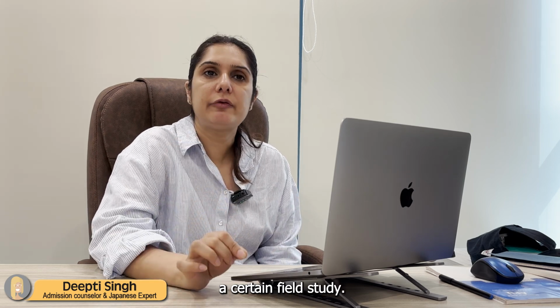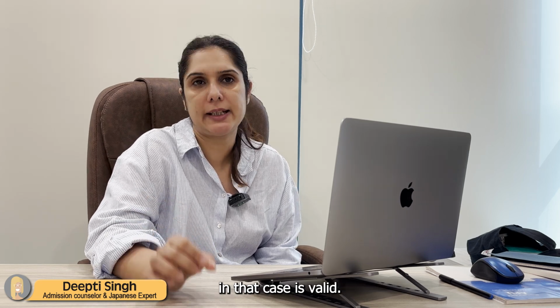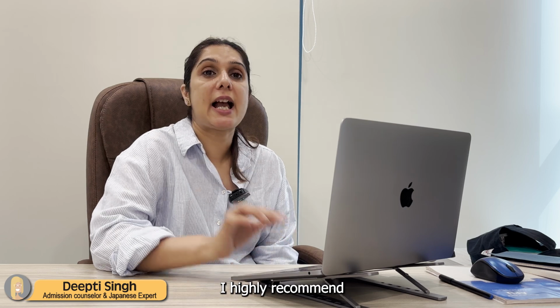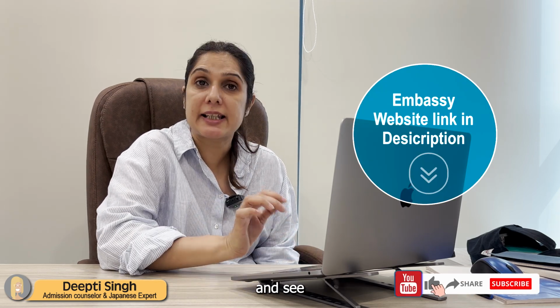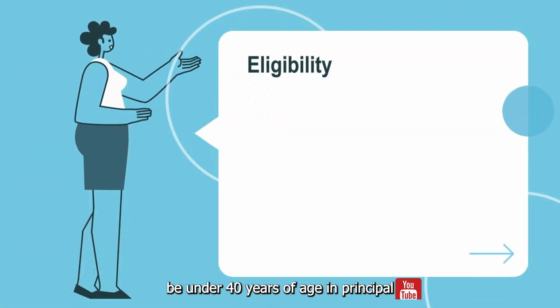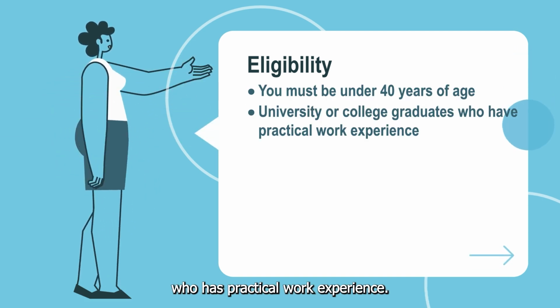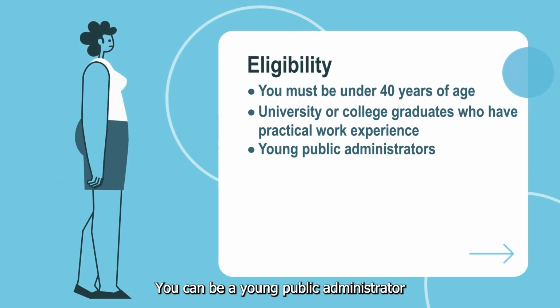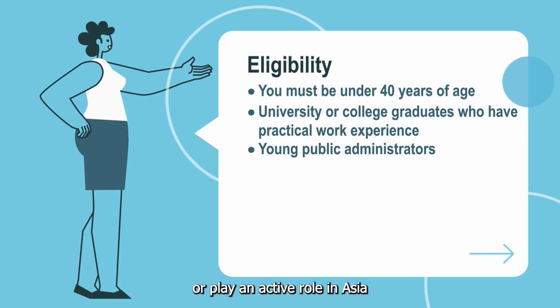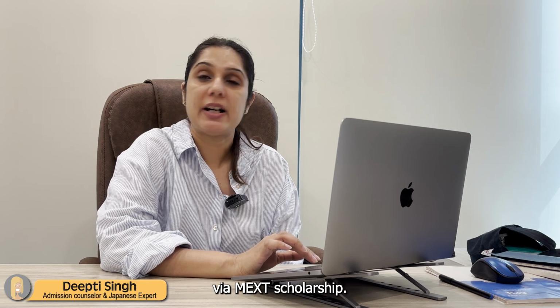When you apply to a certain field of study, there is a particular specification about whose recommendation letter is valid in that case. For those details, I highly recommend you look at the embassy website and see whose recommendation is accepted. Talking about eligibility, you must be under 40 years of age in principle. You should be a university graduate who has practical work experience. You can be a young public administrator or play an active role in Asia and other countries. So basically this is for high achievers anyway, and you will need a strong recommendation to be able to go on this program via the MEXT scholarship.